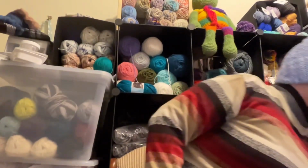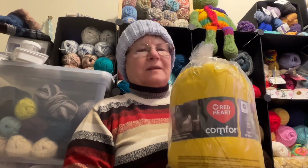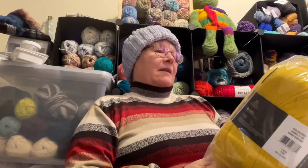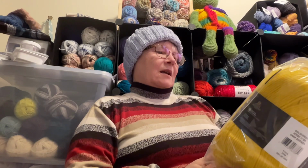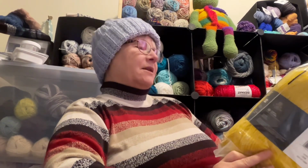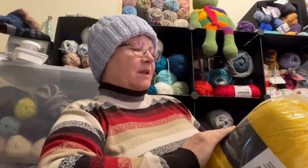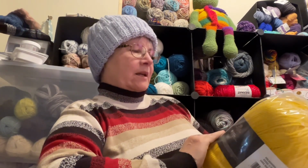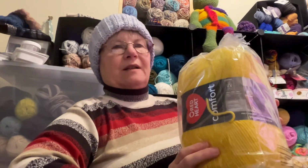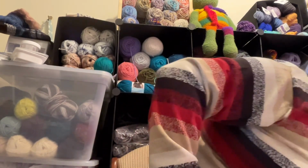So, like I said, most of these are the great big Red Heart Comfort. So I'll give you the specs once and then I'll just tell you the colorways. They are medium weight number 4, 16 ounces, 1 pound balls, 867 yards. Number 4 weight, 5.5 millimeter hook or 4.5 millimeter knitting needles. Machine wash and dry. This color is goldenrod. So we have goldenrod. I just got one, I believe, of each color.